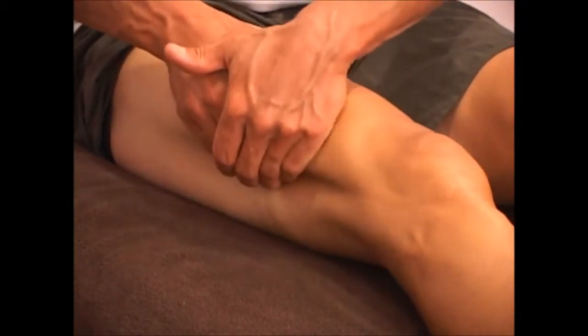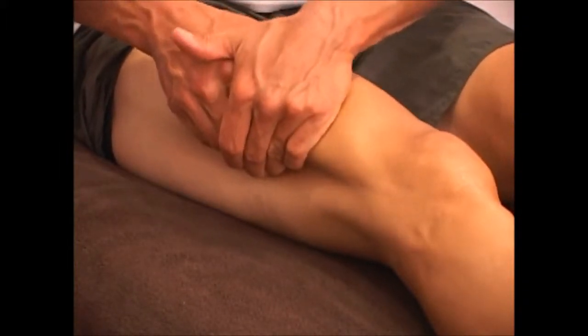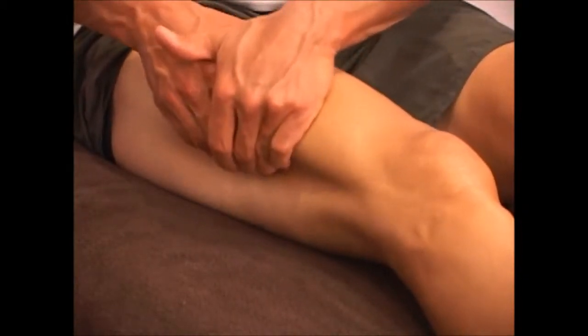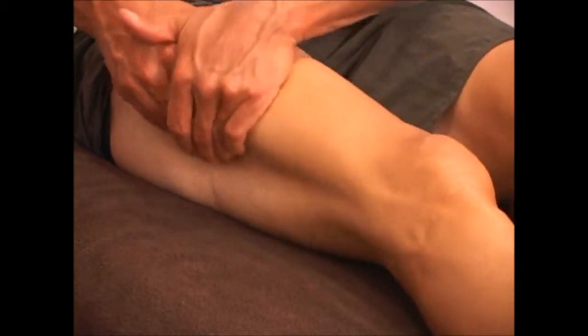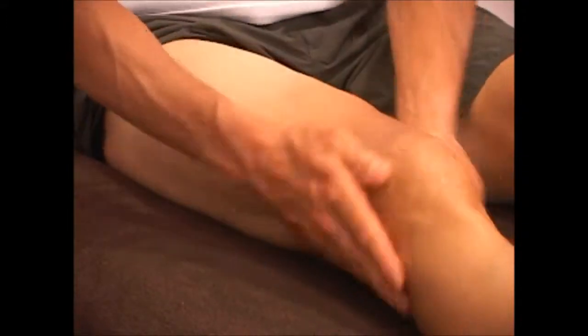So I'm not really thinking about going very deeply here, but I do want to make sure that the vastus lateralis isn't sticking to the IT band. So this is about the deepest work we're going to do, and it's still not very deep. This should not be painful at all. Maybe a little tender, but we're not going to go real deep here. Now come back to the effleurage, incorporate some tapotement. Shake that muscle and wake it up.